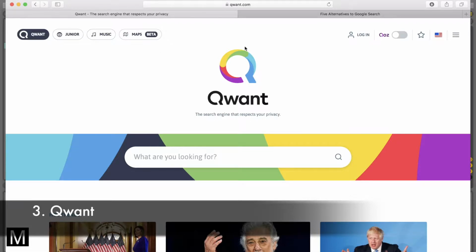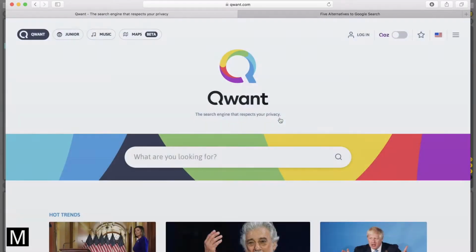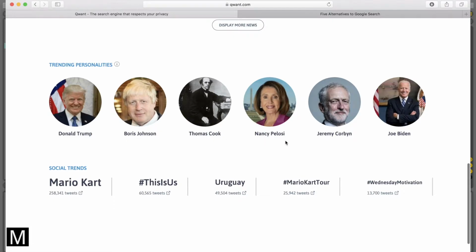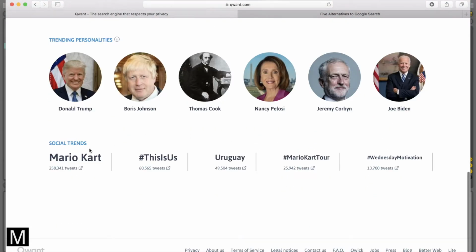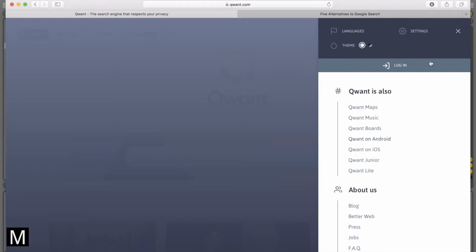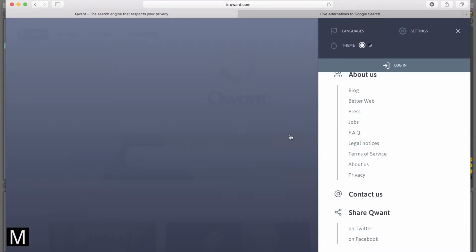European users may already know about this one, but as for the rest of us, allow me to explain. Qwant, a search engine from France, looks more like a social media site than a search engine. The homepage shows your trending stories and personalities, as well as trending social media hashtags. Qwant is another one of the good guys, same as the last two, who respect your privacy as a user and do everything that they can to protect your information.